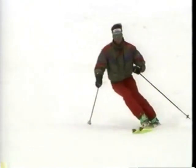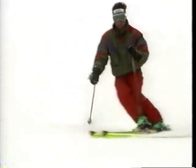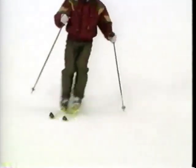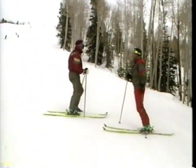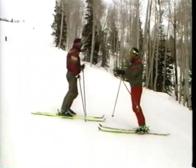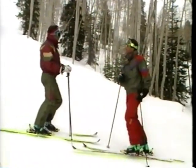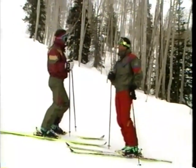Remember to switch as soon as you plant your pole. Hey, all right, those are some real nice turns, Bart. Now, does it feel different to you when you switch at the same time you make that pole plant, you switch on a new ski versus when you don't? Yeah, I feel like when I don't, I gain speed and I start to lose control. But when I get that transition, I feel like I have better contact.